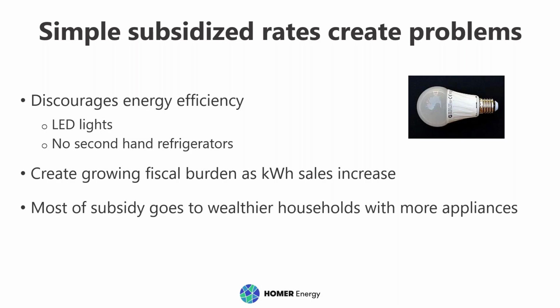Whereas if they're paying the real cost of power, LED lights are a no-brainer. And there are a lot of refrigerators out there now that are extremely efficient, but they cost more. So you have to have an incentive, a program to promote those. And cheap cents per kilowatt hour tariffs undercut that energy efficiency.